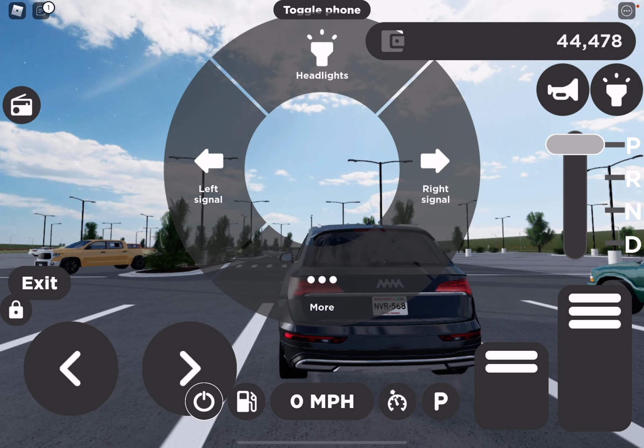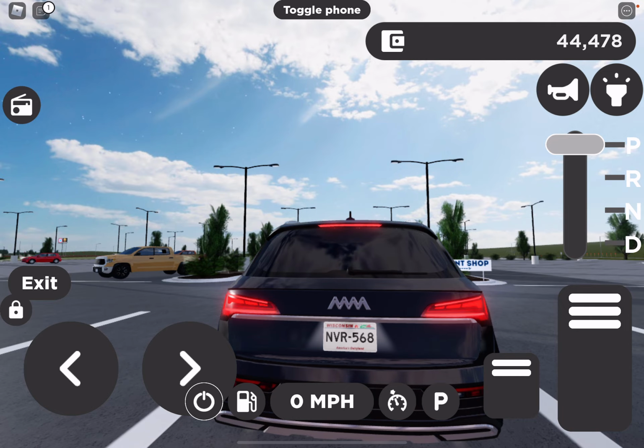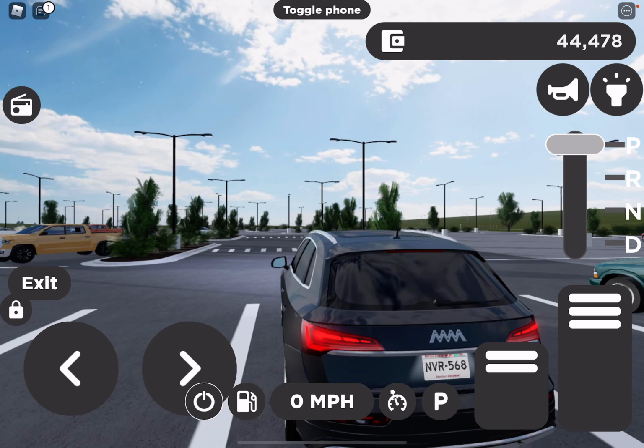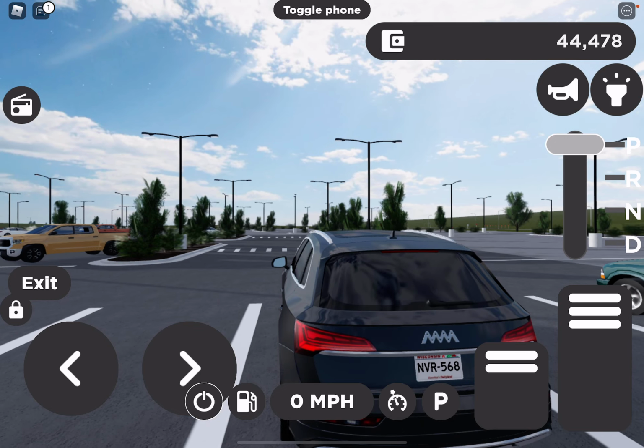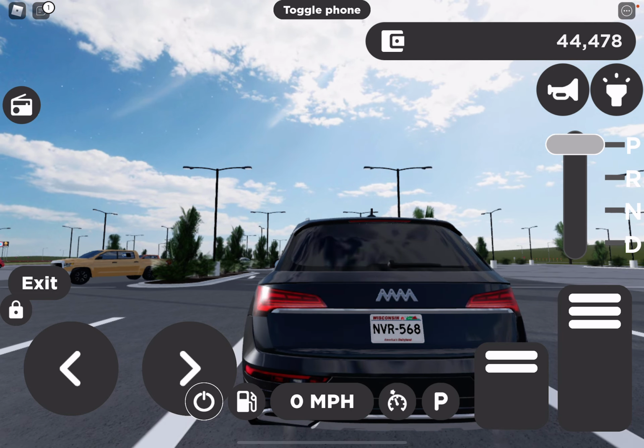Okay, let's do the headlight test. Brake lights. Headlights in the front. Okay, let's do the hazards or turn signals, whatever you call it. Ooh, those are really nice in the back. I like those. In the front too.